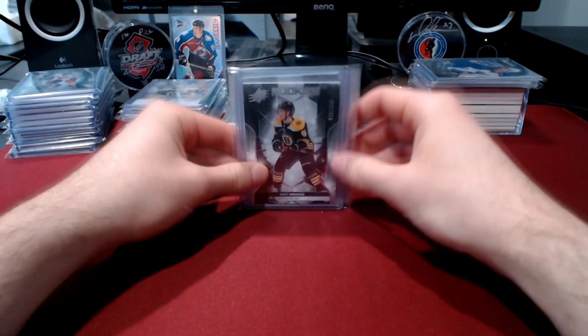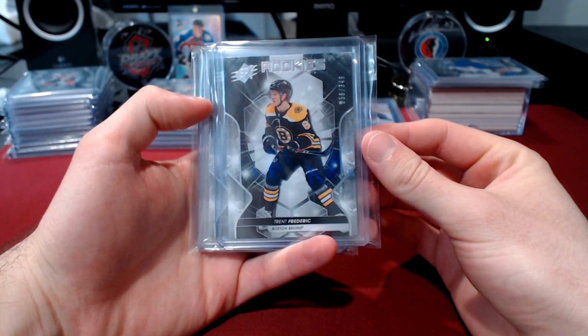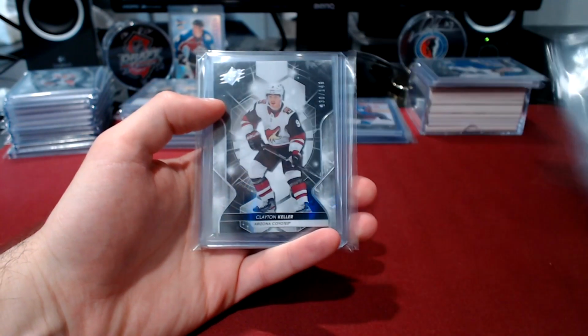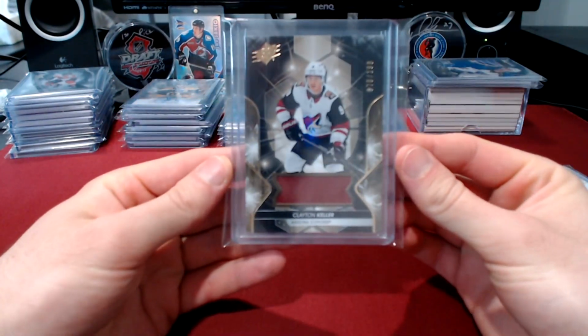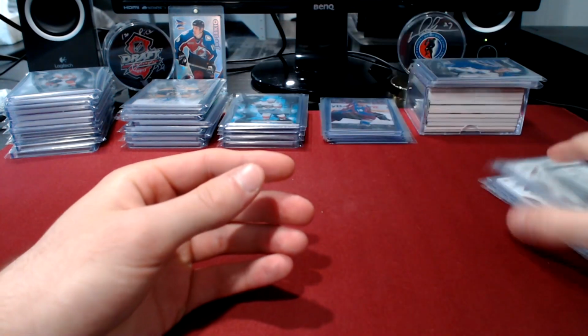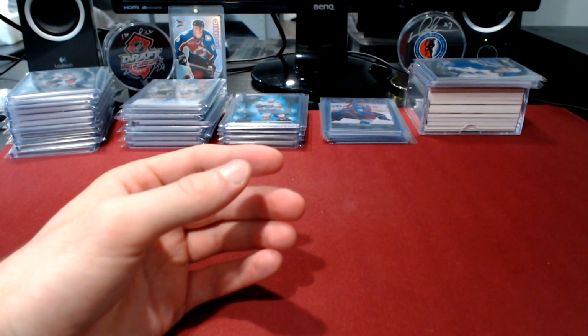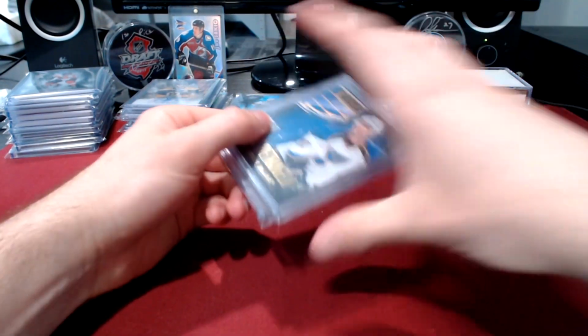But starting out here, these are from SPx. We have a Trent Frederic out of 349, just his rookie base card. Then we have a Clayton Keller base out of 149 and a Keller Gold Materials out of 199. Nothing too special there. Those are worth a couple dollars a piece. Nothing much more than that.